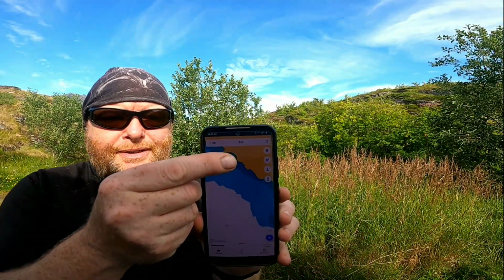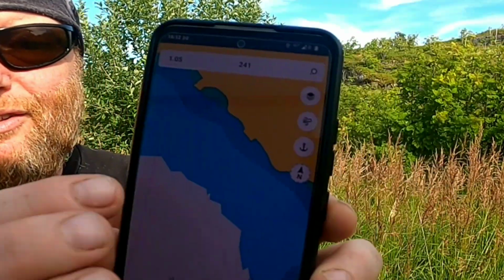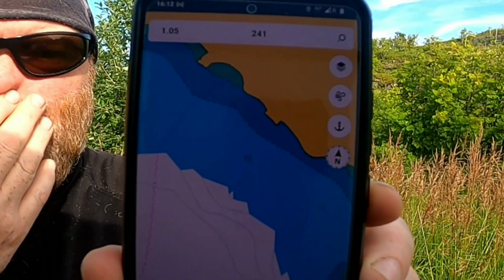So you can see the pier there, and you can see down here, we've got 59 meters of water. And I was catching those fish in just 12 meters of water. That's all it was. It's nearly always the same.